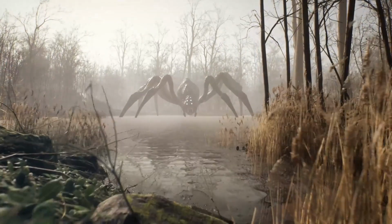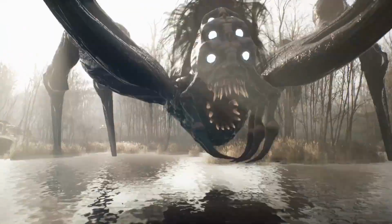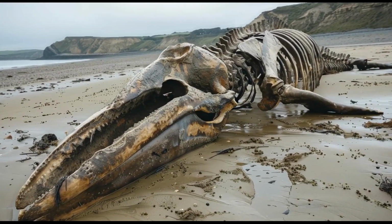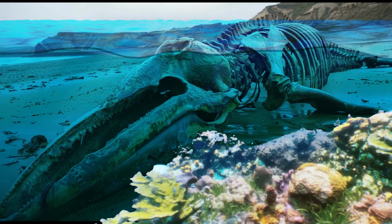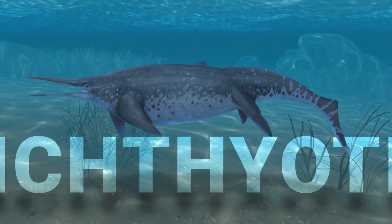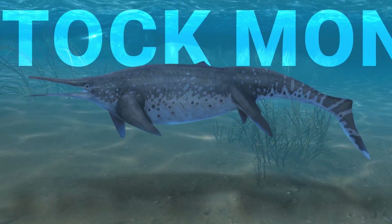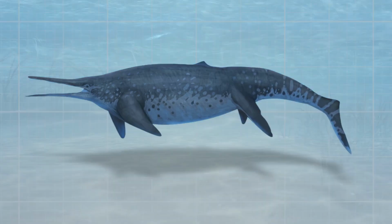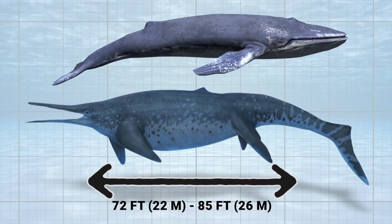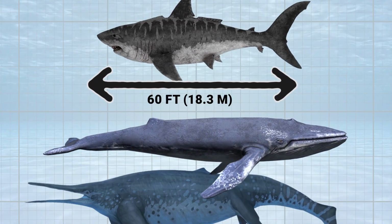So imagine stumbling upon a creature so huge it could dwarf even the largest known marine animals today. Scientists discovered the fossils of this beast on England's coast and believe it once ruled the waves. The new species was named Ichthyotitan severnensis, but thankfully for me, scientists nicknamed it the Lilstock Monster. Its estimated lengths range from 72 to 85 feet long, almost as big as a blue whale. Megalodon can't even compare to this. It was only about 60 feet long.